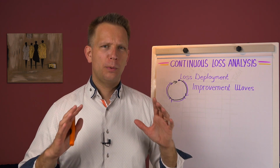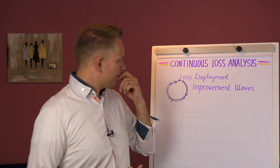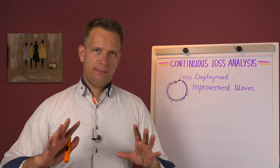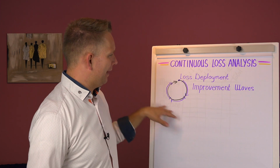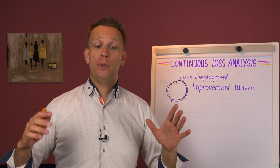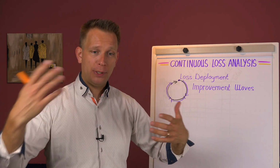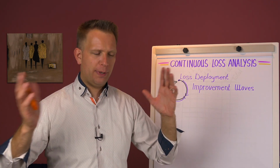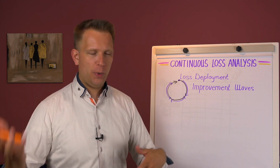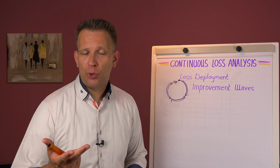And we will be discussing a bit about loss analysis, loss deployment, because a traditional system to do this is when we're just looking at a year. We have this yearly loss deployment where we take data into our systems where we see losses, what is value added, what's not value added, where do we have our wastes and our losses, and all the things that we should improve.